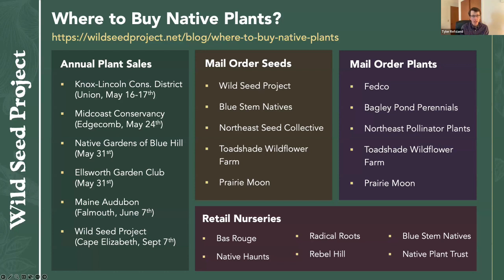And where to buy these trees, we get this question a lot with all of our suggestions. We have a resource on our website, wildseaproject.net. If you go to our resources tab, there's a where to buy native plants resource. So even if you don't live in Maine, we have a registry of native plant nurseries throughout the Northeast that you can check out.